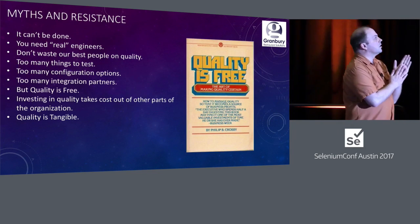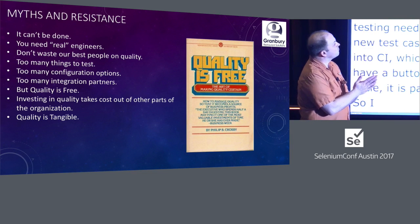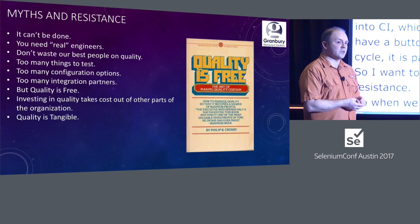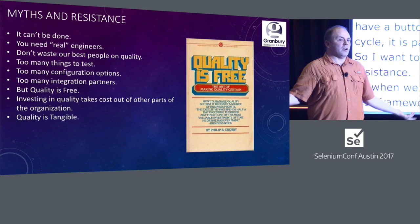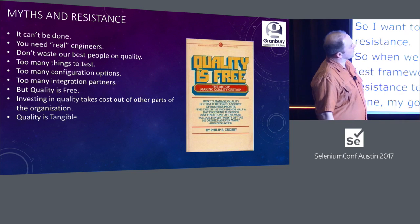All right. So I want to talk about myths and resistance. When we initially proposed building this test framework, there was some internal resistance to it. There were folks who said, this can't be done. My God, it sounds like real architecture. You're going to need real software developers for this. We can't do this with interns.